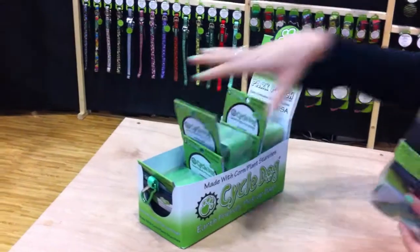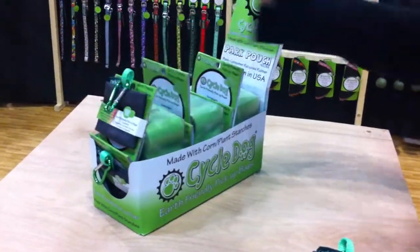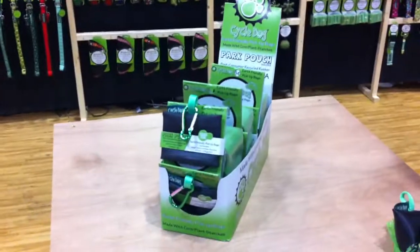And new for this season, we have our new countertop box. It's great for retail, it's great for the cash wrap. It's an easy way to display the bags and the combos. You can see the box fills both sizes.